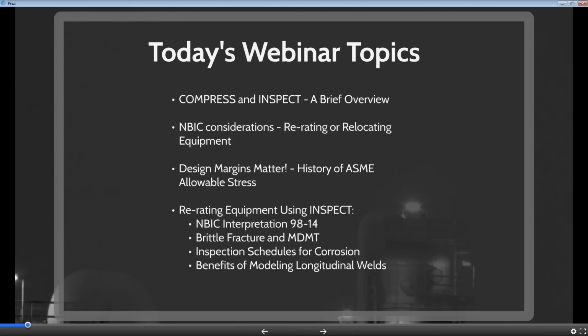Finally, we're also going to do some re-rating using our Inspect program. So we're going to touch on things like the NBIC Interpretation 98-14. We're going to look at brittle fracture and MDMT. We're also going to look at inspection schedules for corrosion and also benefits of modeling the longitudinal welds.